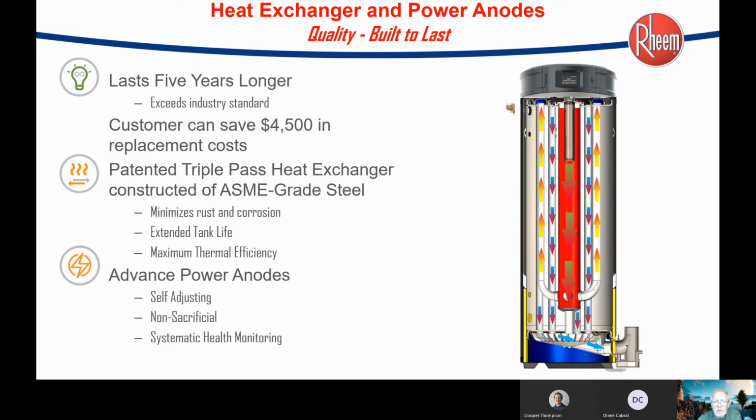The power anodes, I told you there's 3 of them. There's 1 in the front in the center, and then there's 2 in the back, 1 high and 1 low. We put 3 of those in there. Unlike everybody else who only uses 1, we use 3 because of shadowing.